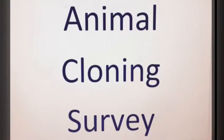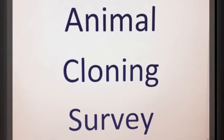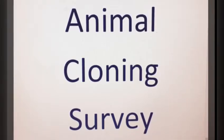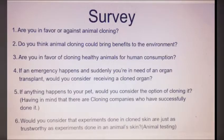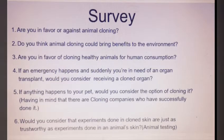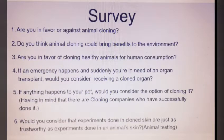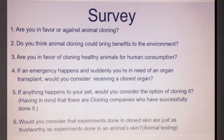As a group, we decided to do an animal cloning survey, since the subject of animal cloning is very controversial. In the survey, we asked the following questions. Are you in favor of or against animal cloning? Do you think animal cloning could bring benefits to the environment?